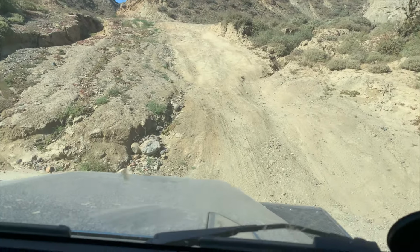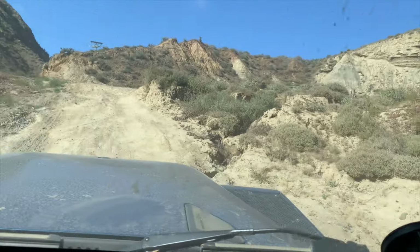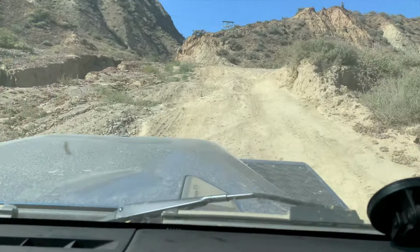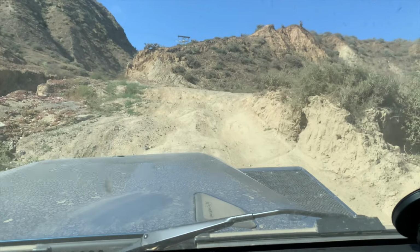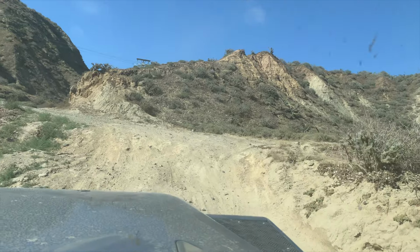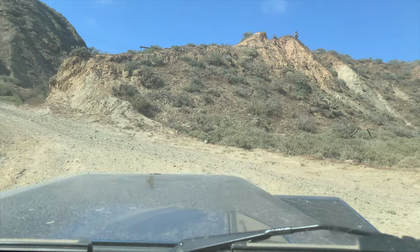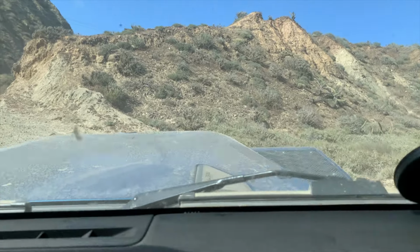Now, despite that compression issue, when you got the Grenadier in its element, such as this steep uphill with lots of camber adjustments, this climbed that hill like a mountain goat. It took it in stride. It was not taxed in any way. It had plenty of power and plenty of articulation to get up that hill.